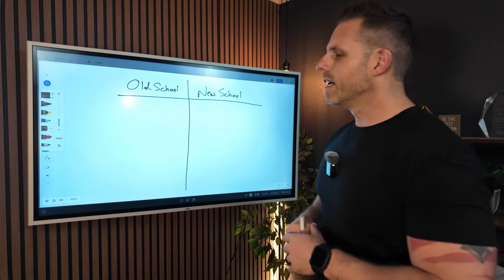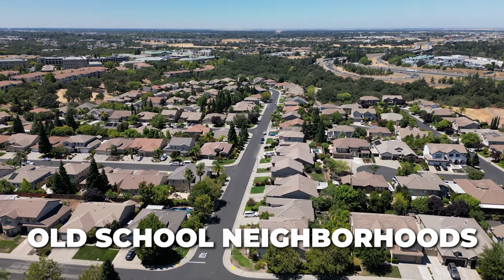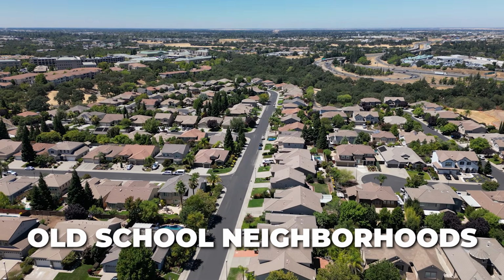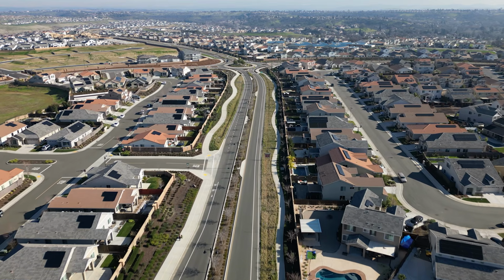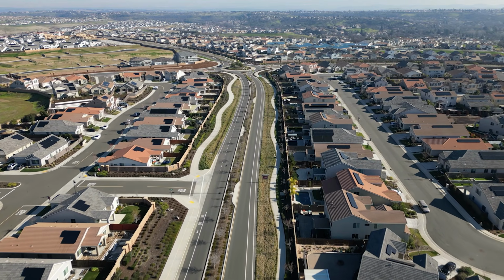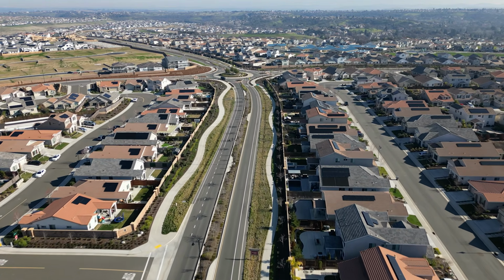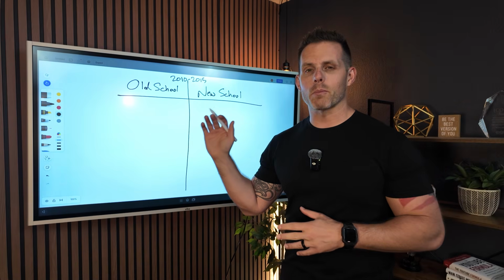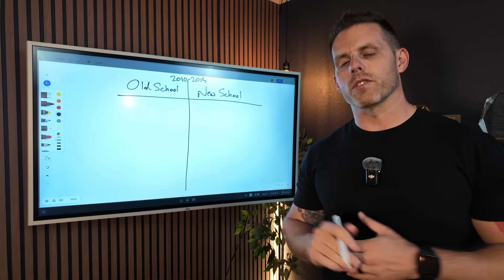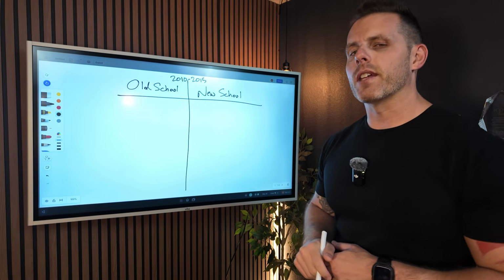So old school neighborhoods are typically communities that were largely built out before 2010 to 2015-ish. So a quick little history lesson, but a lot of the new construction was on the up and up in the early 2000s, especially in places like Lincoln and West Rocklin. Now in 2007, 2008-ish, we had the market crash, which pretty much stopped all new construction building for the foreseeable future, or all the way up until about this 2010, 2015 mark.